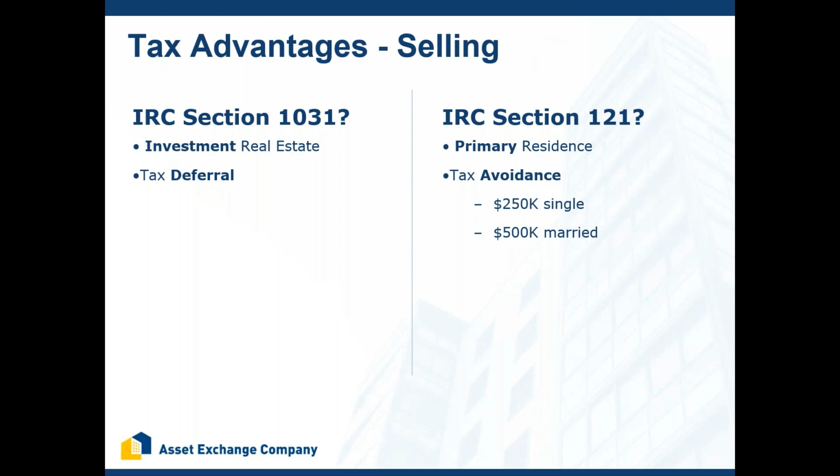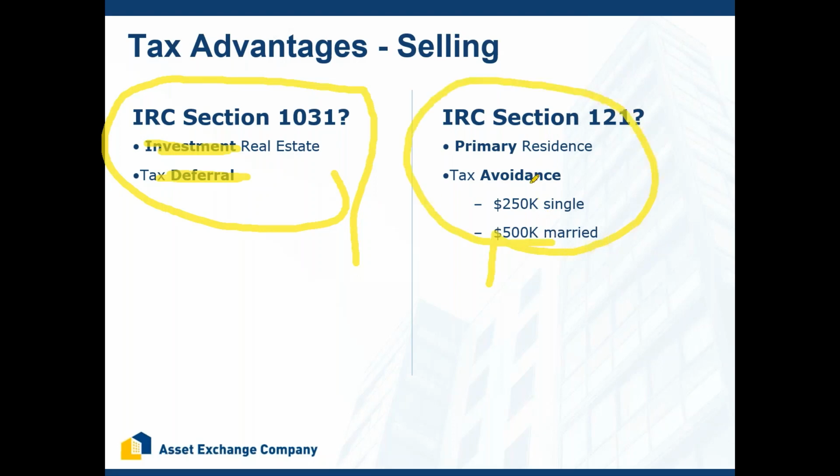Now, the great thing is you potentially don't have to sell. The great thing is that you potentially don't have to pay those taxes. The great thing is that you are selling real estate, and real estate has tremendous tax benefits. The tax benefit that you get depends on the type of real estate that you sell. If you sell an investment property, you can claim the 1031 to defer taxes. If you sell your primary residence, you can claim your homeowner's exemption and avoid taxes.